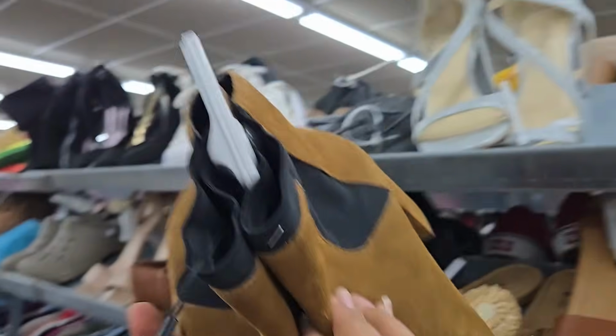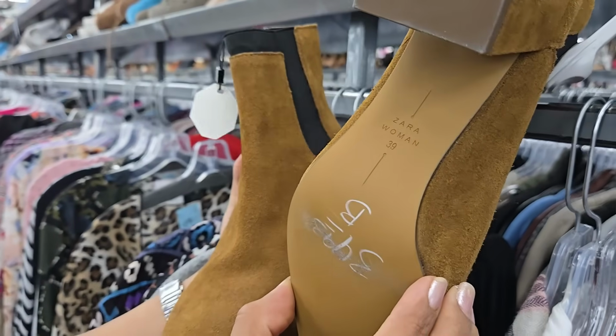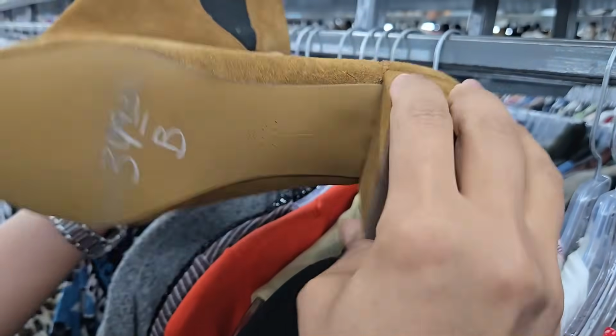These Zara women's boots were new with tags. They were marked at $35. Even with that 25% discount, that's way too much for Zara boots.